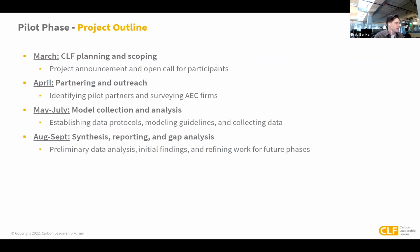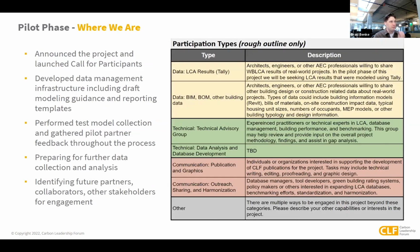Let's see, I just talked about most of that. I'm going to skip that. So where we're at, we've announced the project. There's a website up that I'll share in a second. We've done a lot of the great legwork for getting sort of a model collection structure in place. We've done a couple test model collections with a very small number of pilot partners, and we're kind of prepping for this final round of data collection in the pilot phase.